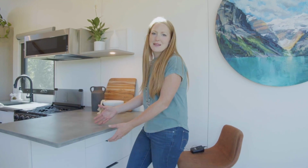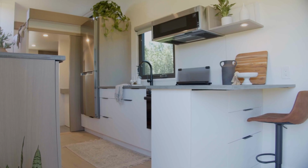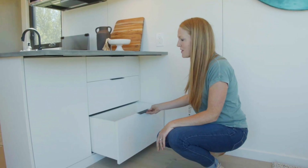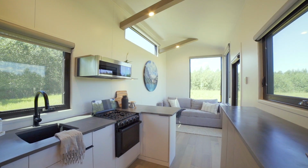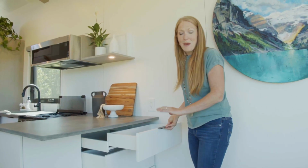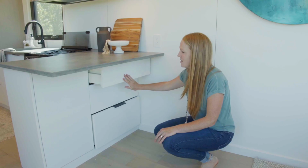So this is our dual purpose eating and work from home space, or puzzling or playing cards, whatever you want to do. We designed this eating and office space for 1 or 2 chairs or stools to be here. And then down below, we have all of the storage so that you can put work away. In a tiny home, when you need to do a lot of living and doing a lot of different things in the home, it's important to also be able to put that space away. And so that's what this is designed here for.